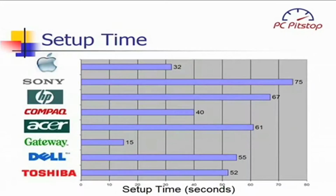One last objective measurement. We took each computer out of the box and took out a stopwatch and timed how long it took to get to the internet. Gateway was the leader in this category, allowing us to be productive in just 15 minutes. Apple comes in second at 32 minutes, and Sony trailing the pack at an hour and 15 minutes. Insiders at Gateway tell us that they are using a proprietary technology to delay the installation of all the bloatware, allowing us to get to work faster.